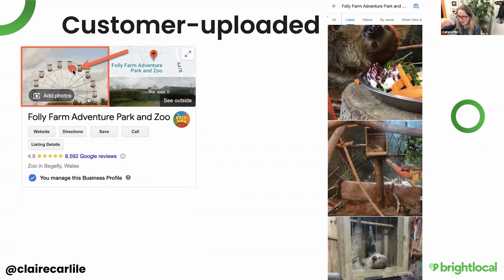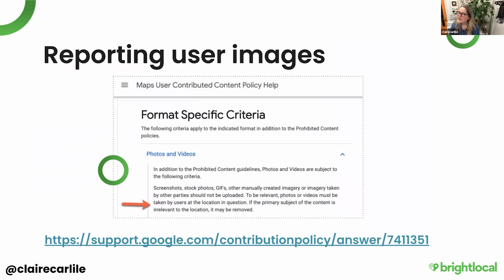So what you'll need to do is just go and have a look at the photos in this context. It might be that some of those photos you really don't like, and it might be that you can actually do something about those photos. Any photo that gets added by a user needs to be in line with Google's format specific criteria, which you can see here and read about in more detail. It's another thing to stay on top of and be aware of, because those rules might change. But the most common are screenshots, stock photos, GIFs, anything with a load of photo overlay. My biggest one is blurry images and images that weren't actually taken at the location. Those seem to be the ones that I have the most luck in removing.